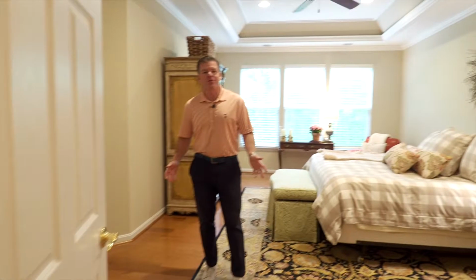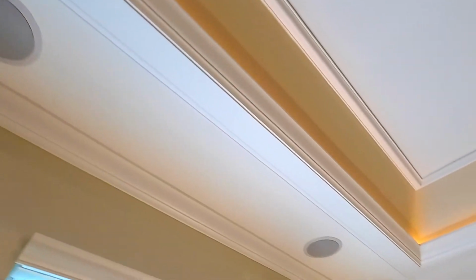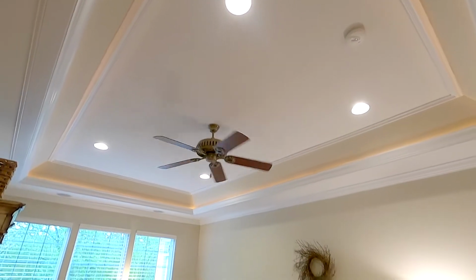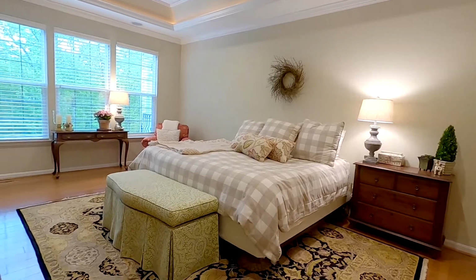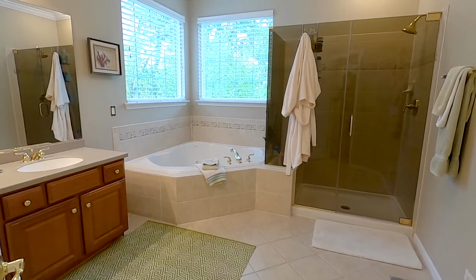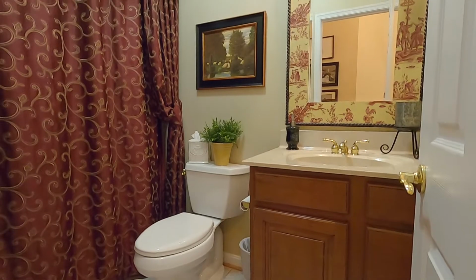I'm in the master bedroom. What I love, you're on the main level, no steps. This is very spacious. It also has speakers, a tray ceiling, custom blinds, very elegant hardwood floors. The master bath is pretty spectacular also, along with the large walk-in closet. Just down the hall from the master bath is a wonderful powder room for all your guests.